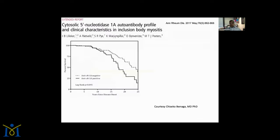This work was replicated at other sites, not all aspects of it, but one of the studies that came out of a large consortium of European centers with about 300 patients also showed an interesting finding that patients who were antibody positive on average lived about 8 years less than patients who were antibody negative. This is work by James Lilleker, and that was published about 3 or 4 years ago.